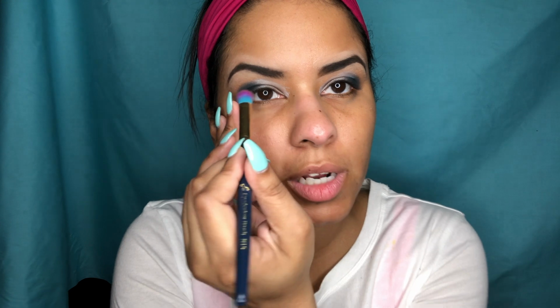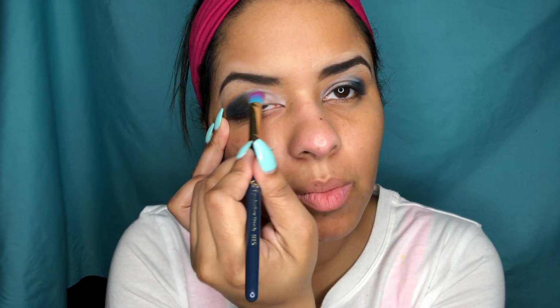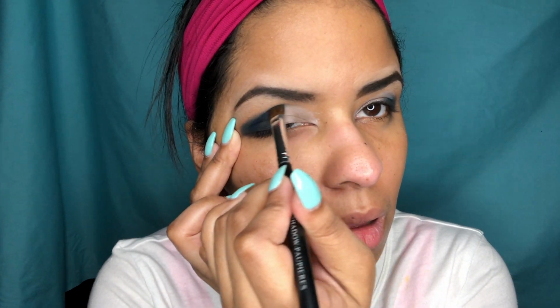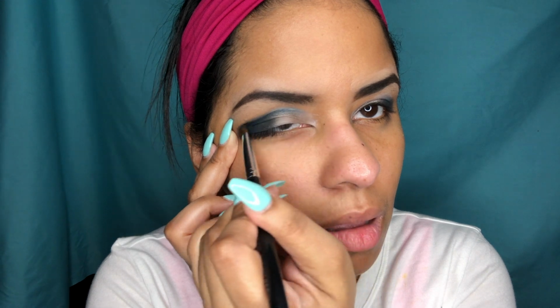Very into this look. This is so different for me, but it's so pretty. I'm actually going to go back in with that navy. I want to pull that crease color a little bit over that chrome. But wow, I like this palette. Okay, dolls, y'all know what time it is. Come on. Yeah, okay, so navy itself is going to be the blend. We'll just push it a little bit over.